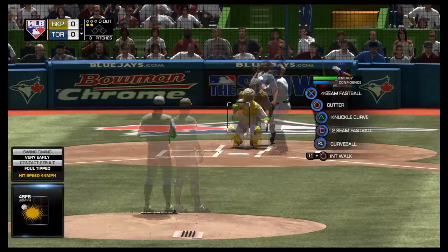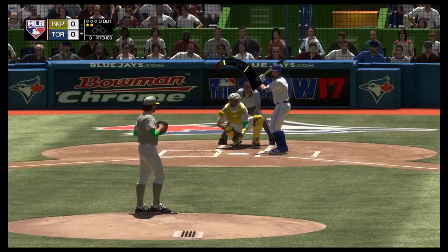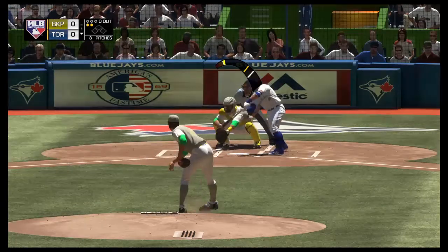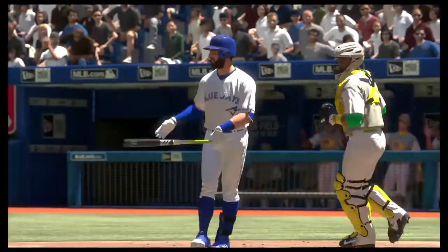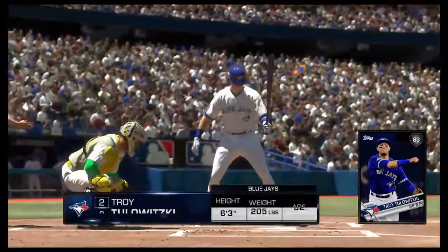And that's swung on and fouled straight back. Another 0-2 home. Swung on and missed. Really fooled him that time for the first out. With that, let's take a look at the Blue Jays starting lineup.